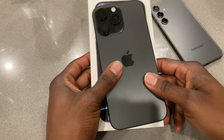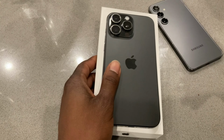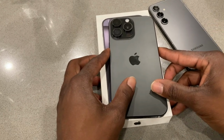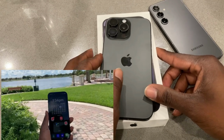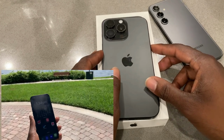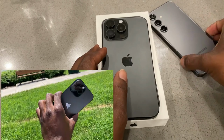Today for sure I have the full review. As you can see in the thumbnail and in the title, I have a lot to uncover with this iPhone. No jokes. I've been using this iPhone for at least a week and a half now, almost 2 weeks. And there's a lot of stuff I love about it, more than stuff that I don't really like about it.